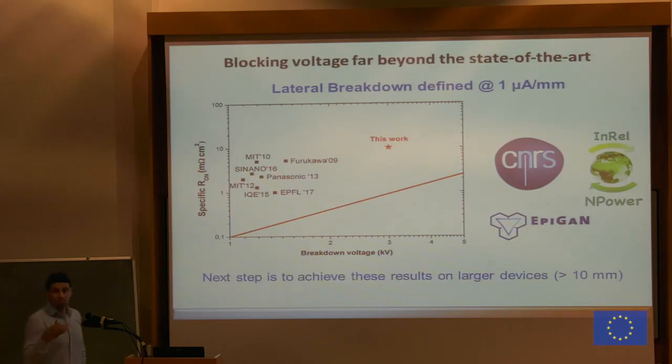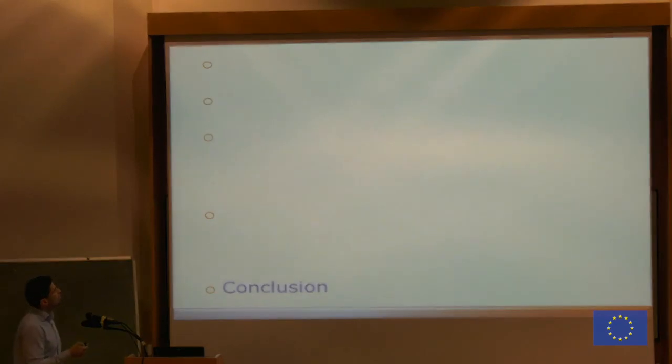One of the next steps, which will be very challenging, is to perform that on larger devices, so let's say 1 centimeter and above. So we are working on large membrane. I didn't put the picture, we have some work that we will discuss tomorrow, but we are working already on, let's say, membrane area compatible with 20 amps devices, so large devices, basically.